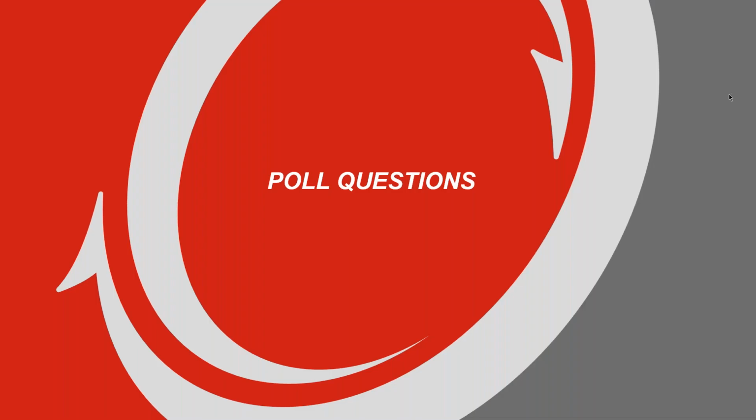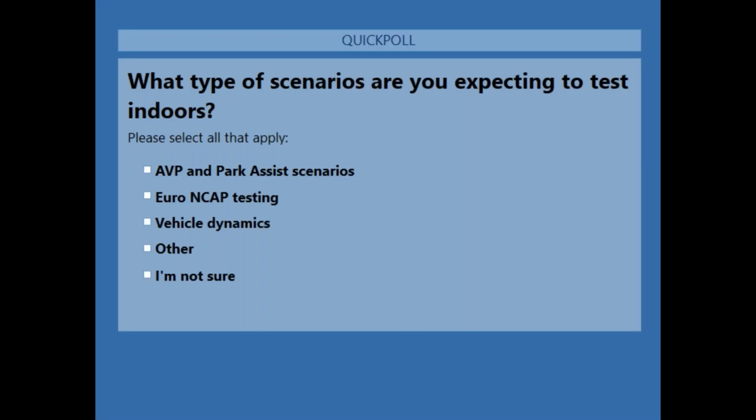And then a final poll before we get to your questions, so thanks for bearing with, is what type of scenarios are you expecting to test indoors? You've heard here that we've been talking about kind of automated valet parking, park assist scenarios. It might just be APA, so automated park assist. You might be doing NCAP testing. Maybe it's vehicle dynamics in particular, so really high speed stuff indoors.